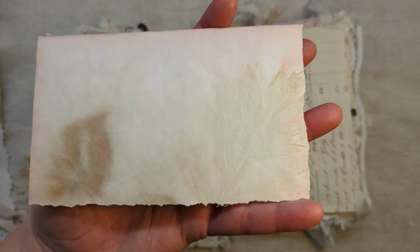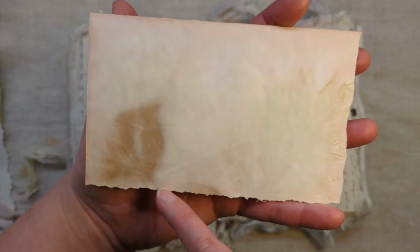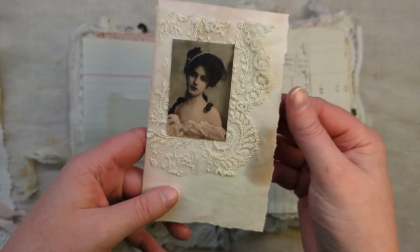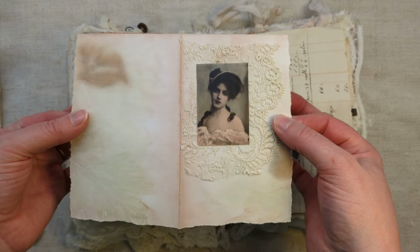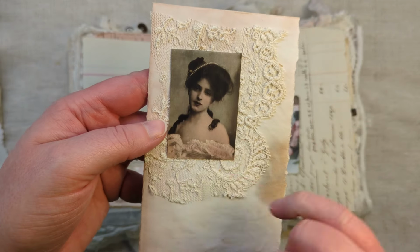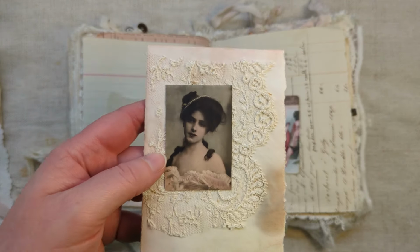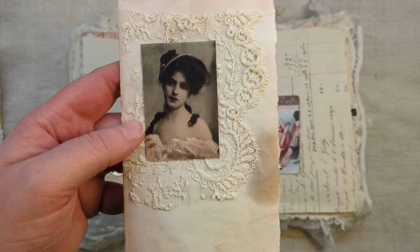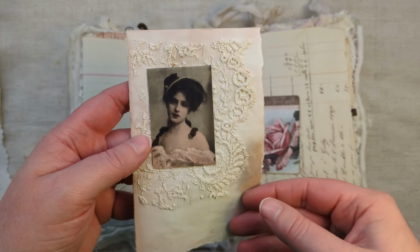And then this looks like an eco dye. You can just faintly see, I don't know if the camera's picking it up, there's actually like a leaf image here and a leaf image here. So that looks like a piece of eco-dyed paper, but it happens to be pink. I love this image as well. I love these girls. I don't know which digital they're from. They're not mine, I know that. But they're gorgeous. Love that. You'll have to tell me who that's from.